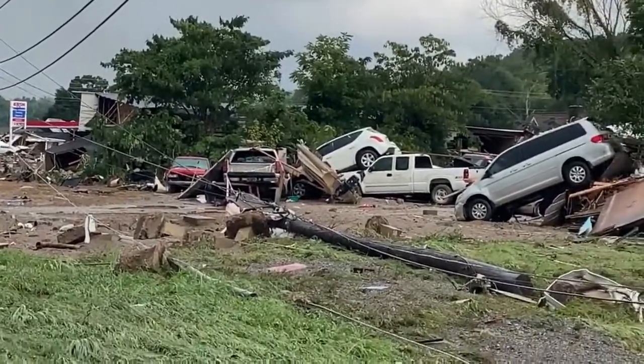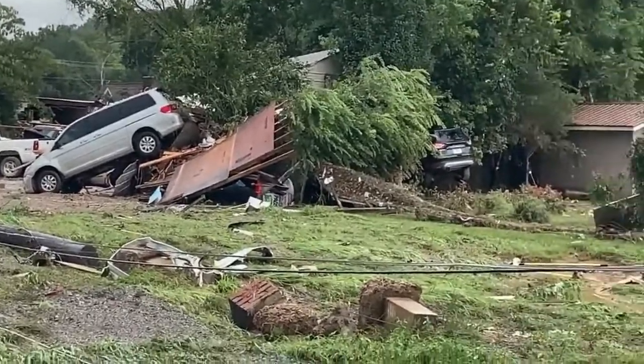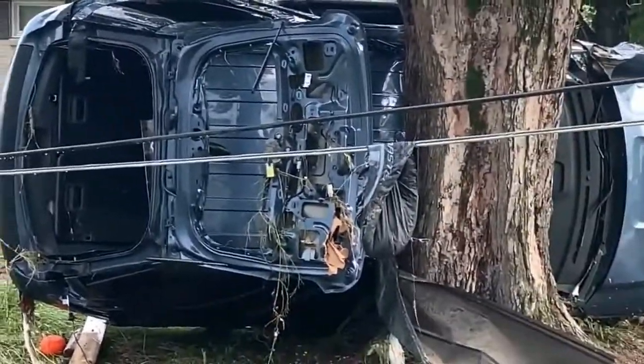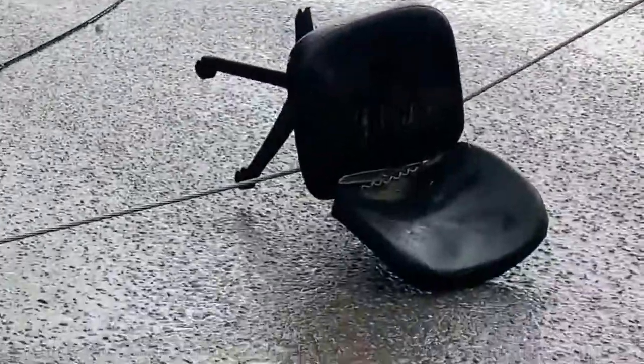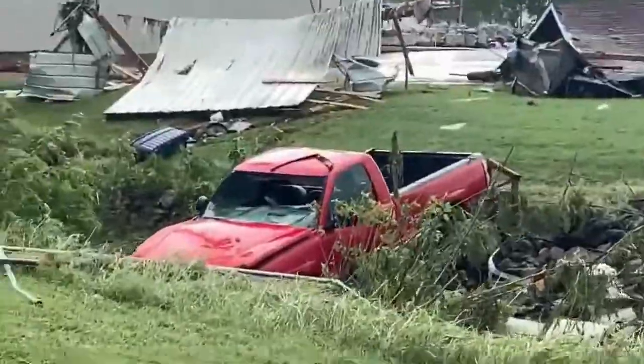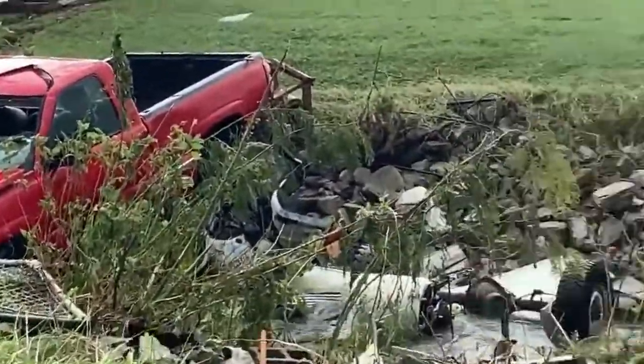Hey, it's Steve in Waverly, Tennessee, showing you some of the damage this morning from the flash flood. Look at the power of this water and what it did to the vehicles here. This is on its side. Insane. These are power lines that are down. The chair lodged into the power line. A lot of broken glass around here as well. Then you go over here and there's even more vehicles. Some of them upside down.